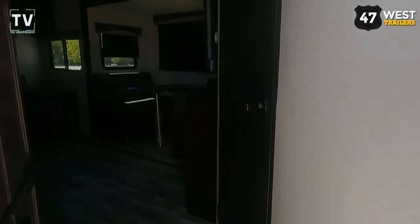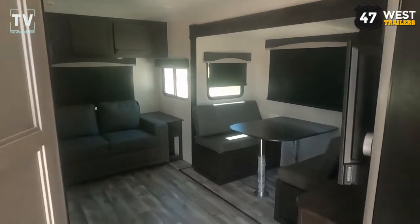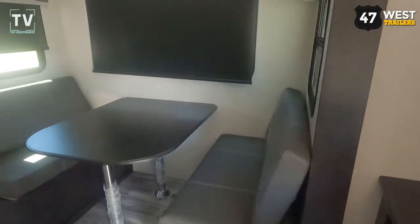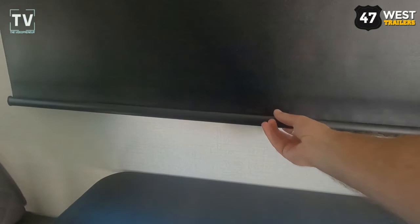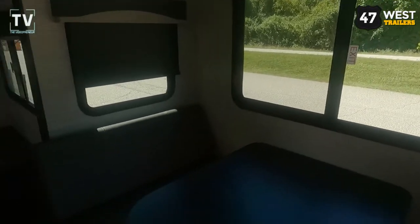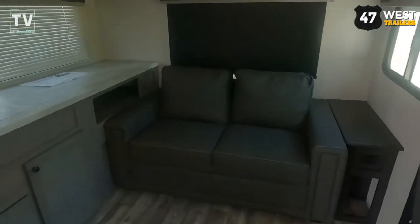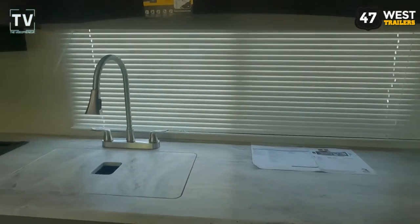As we step up into the coach, check out the cavernous family or gathering area here, the kitchen area. The dinette is the slide, so that slides out, giving you more room. And then you can also see just how much room is in here as I open up the sunshade, let some light in. So you have a dinette area as well as a couch. And then wait till you see the amount of counter space you have here.